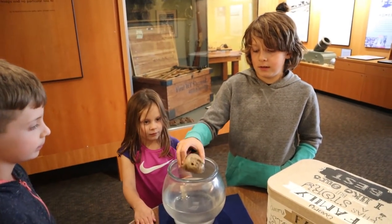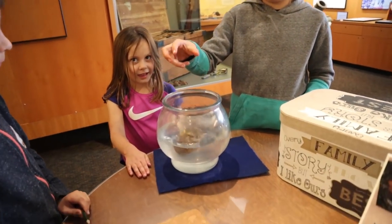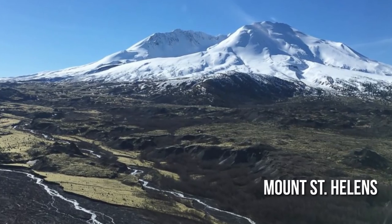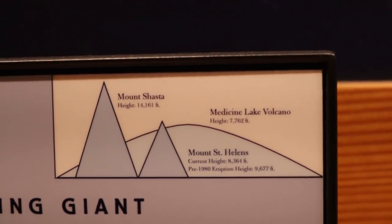This is a lava rock. Okay, what's unique about it? It floats. What? Right now we're standing on a mountaintop, but you wouldn't think it because it looks like we're in a valley, but we're on a very large mountain called Medicine Lake Volcano. And even though other volcanoes such as Mount Shasta, which we saw and was amazing as we were driving up here, and Mount St. Helens are taller, this is actually larger because of the lava flow and tunnels and magma tubes and all the things.